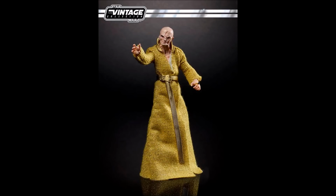Then we get Snoke. Snoke looks amazing. Really cool. I love that head sculpt on Snoke, and I can't wait to get that one. Again, a regular Vintage Collection figure, so no exclusive here.